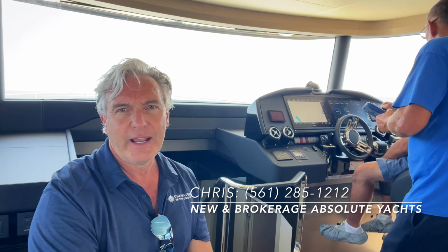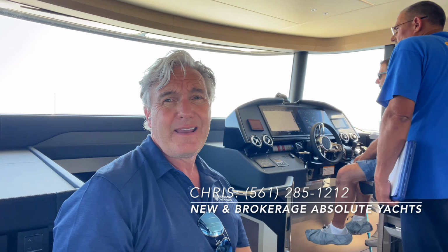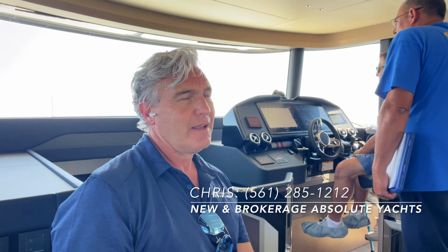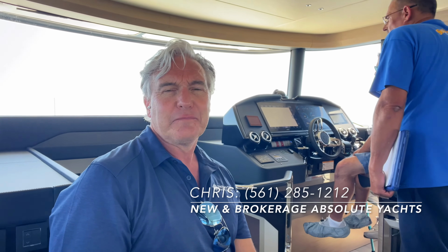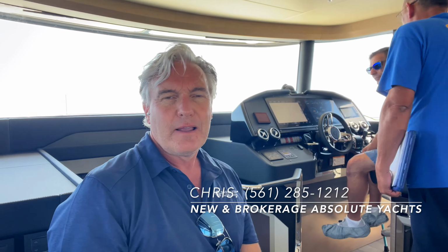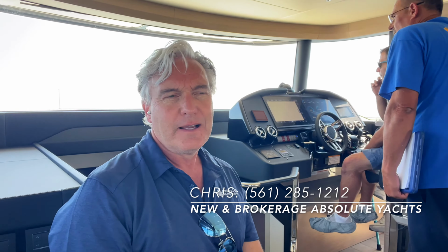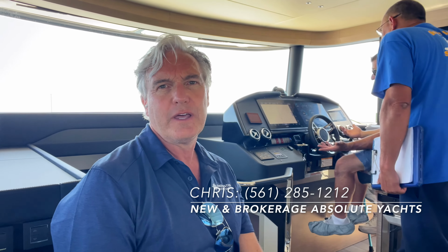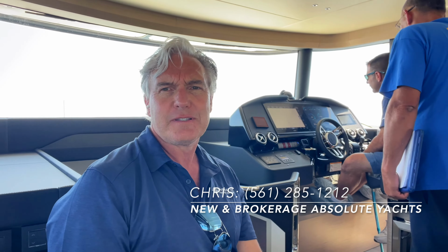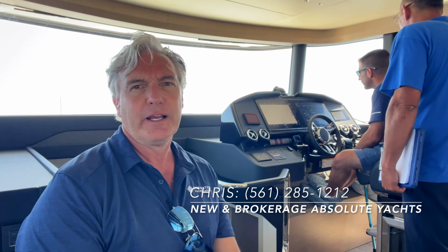Speed feels very effortless. We have our Navetta 58 running 28 knots, and in true Navetta fashion, you barely feel it. Speed just feels effortless in these boats. 28 knots feels like 14 knots. It's a very comfortable, smooth, solid feel. And the boat really just feels like it's moving effortlessly. Great feeling on this boat.